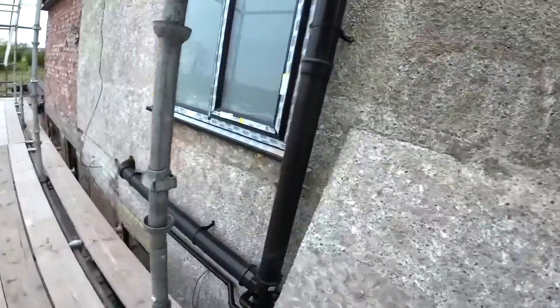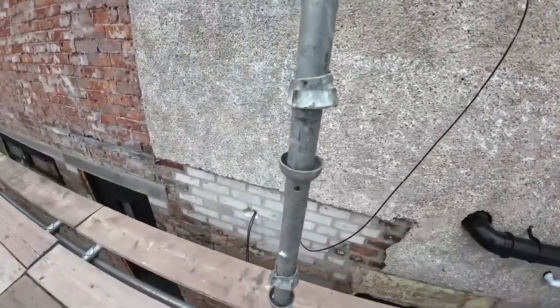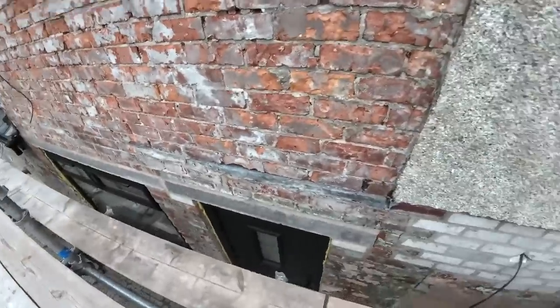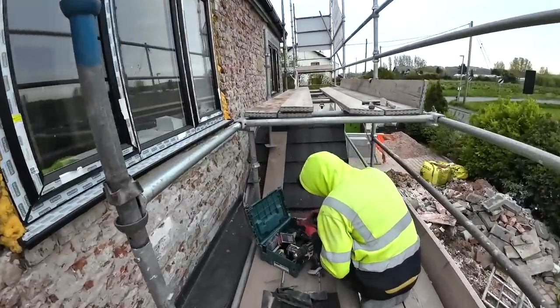Here's all the other work. Lintel. Brickwork. Lintels. It's all plastered in there now. Round to today's job. Right, off to time lapse.